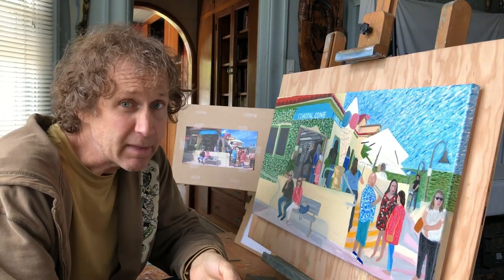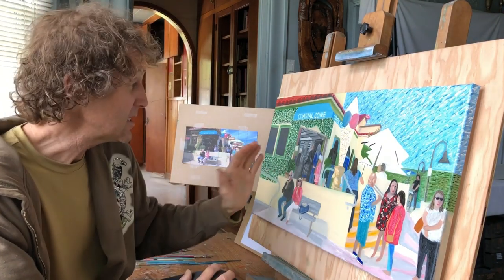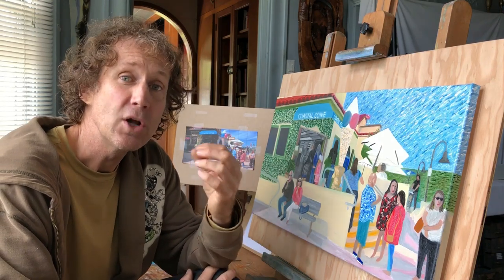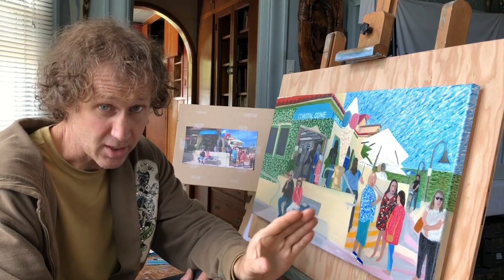And where it's really helping me is as I paint the faces of the people. Because one side of the face is brighter than the other, and it's actually helping me to define the noses much better because one side of the nose is bright and one side's dark.